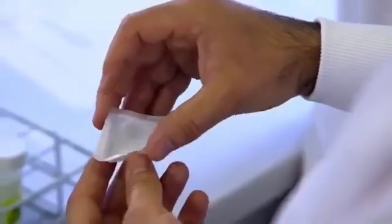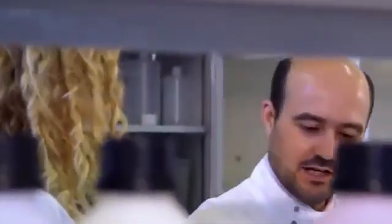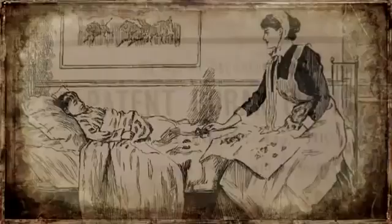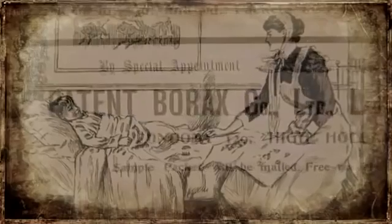I've added a small amount of borax to neutralise the acid in this milk, but of course if you had a pint of milk, you need more borax. So I calculated that you need this much borax to neutralise a pint of milk that's gone sour. This is 5 grams, and according to some people, 5 grams is sufficient to potentially kill a small child. So the addition of borax was not as harmless as Mrs. Beeton suggested. Enough of it could kill.